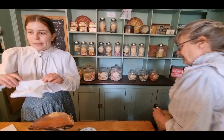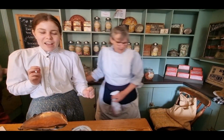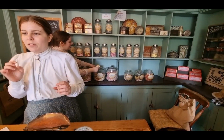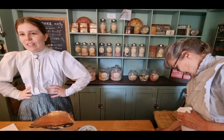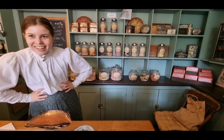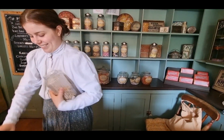It's a herbal sweet, similar texture to candy cigarettes. It's very herbally. It was used by the miners when they were down the mines because it didn't get sticky in your pockets. It's a bit like a cough sweet. Why not? Do you want to try that? Yeah, all right, then we'll go for a bag of that as well.